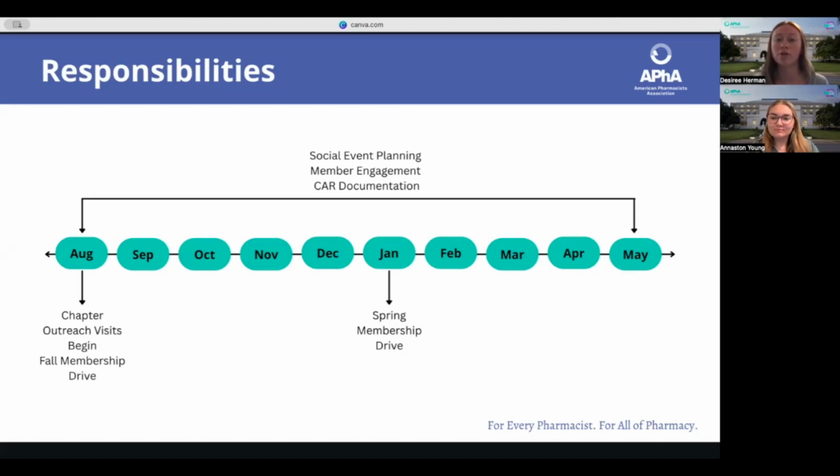Throughout the entire year, you're going to focus on social event planning, member engagement, and the CAR documentation. For social event planning, from the beginning of the academic year through October 31st, events should be focused on increasing membership and show why students should join APhA-ASP. November 1st through the end of the academic year, events should focus on increasing member engagement and remind members why they joined. To focus more on membership engagement, always focus on sharing your why. Your story is the most powerful tool you can use, and learn more about why your members joined APhA-ASP. And always remember to keep records of membership goals and the planning process for membership drives.